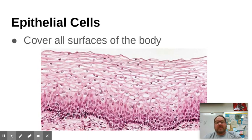Epithelial cells. The prefix epi means upon, so this is an image of some skin. So you see at the top, you have all these flat layers. So epithelial cells cover surfaces of the body. Now, there are different types of epithelial cells, but they all serve the function of covering something. So every surface of your body has epithelial cells, whether it's inside of an organ or outside of an organ, the lining of body cavities, your skin, everything has epithelial tissue covering it.